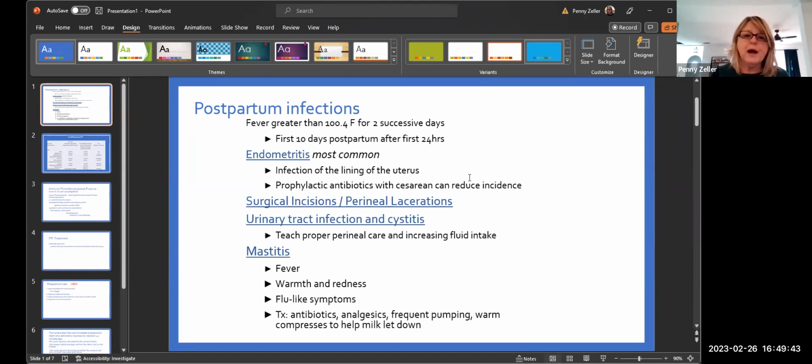So keep track and explain to your client the importance of knowing if she has a fever. So make sure you're monitoring the temperature. Let your clients know when they go home if they develop a fever of 100.4 or greater that they need to contact us, so we can evaluate what could possibly be going on.